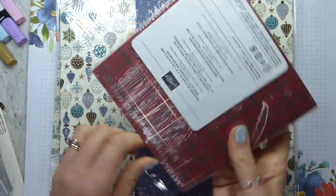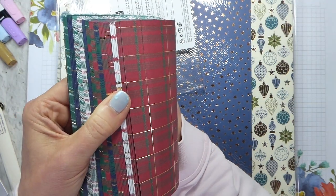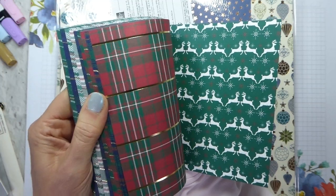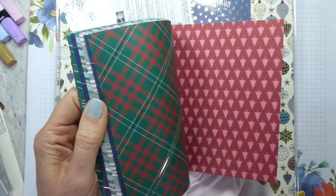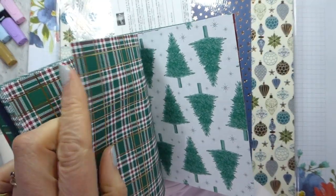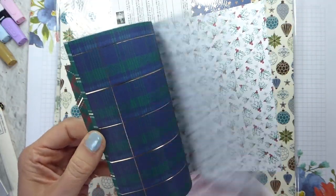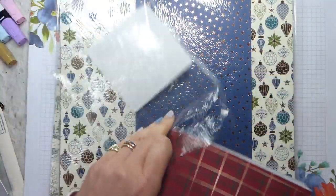Then Perfectly Plaid, and again some of you will have had a sneak peek of this because I've used it for some of my catalogue gifts, and it's gold foiled, but again this is generic. Vast majority are generic, so you can use them for all sorts of projects. Don't just think you have to keep it for Christmas. And again, it's a really good weight of designer series paper. It's probably a slightly thicker weight than usual, but it's a good weight. And as I say, most of them are very generic, so really useful.